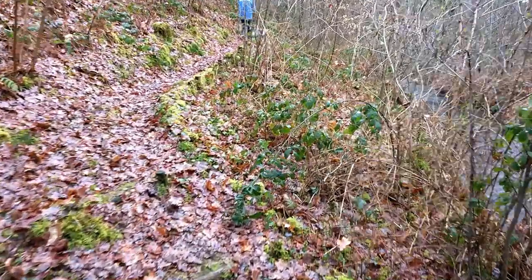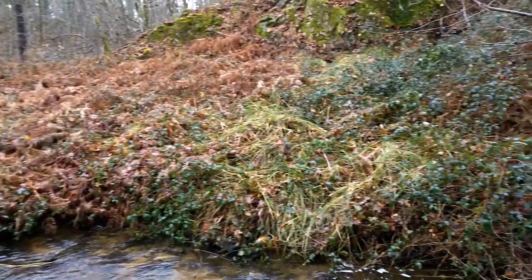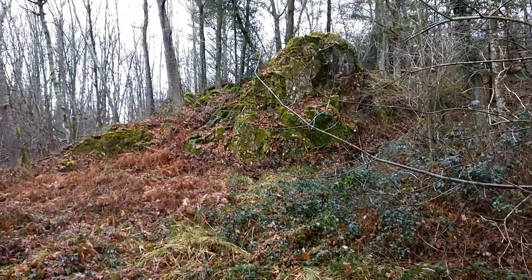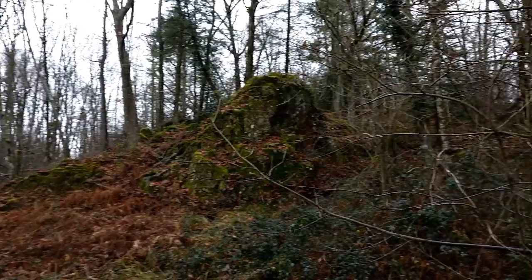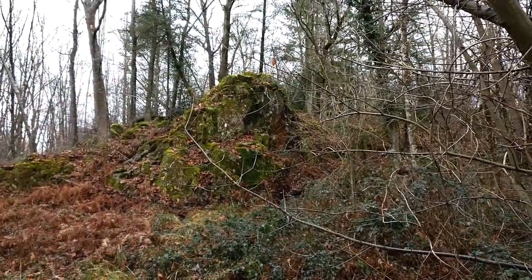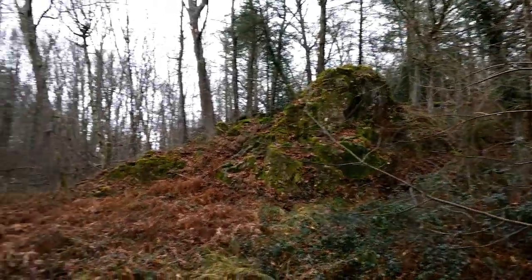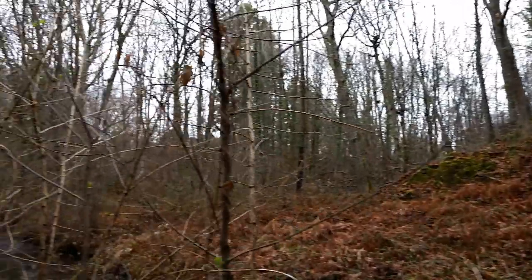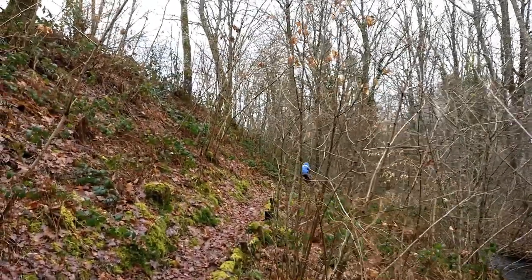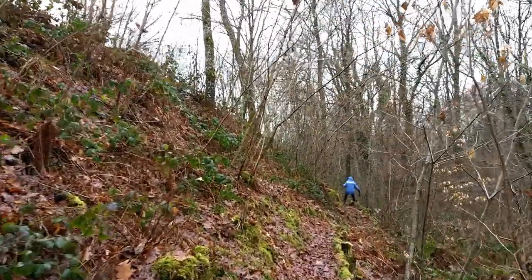Now we're coming up to the Roche qui pleure. So you can see over on the right here as we pan up, hopefully. There's a rock there with a cross on the top. The Roche qui pleure, or the rock that cries. And the story is that the chateau, which you may be able to see through the trees there, there was a young lady who used to live at the chateau who had a suitor, and she turned him down, and then she died.